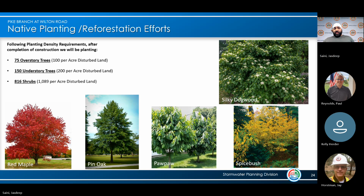It's less than an acre. So as you can see, just based off of the planting density, we're having 75 overstory trees, 150 understory trees, and 860 shrubs that we're going to be planting. The trees and shrubs that you see here are examples of what you can expect to see on site after we're done with this project.